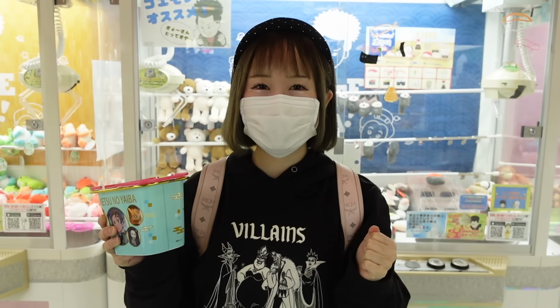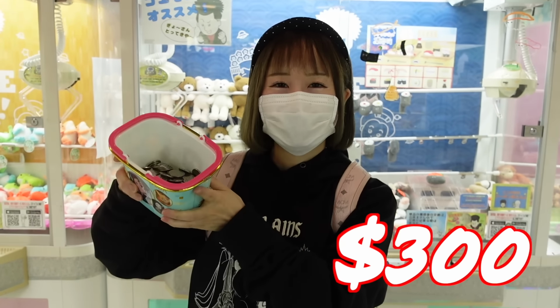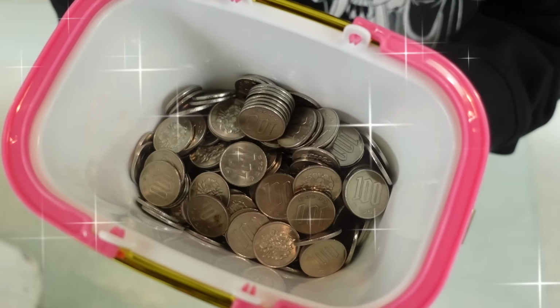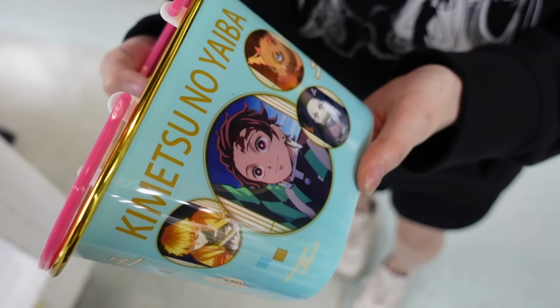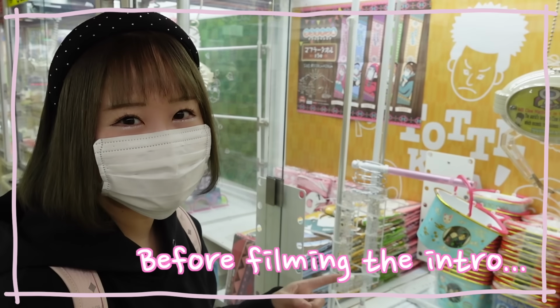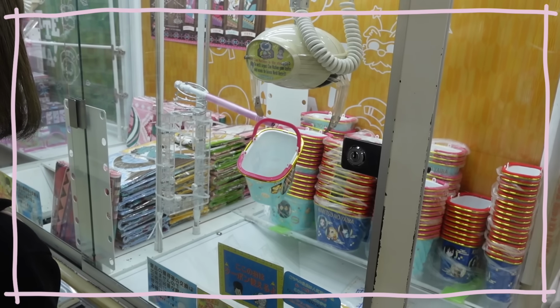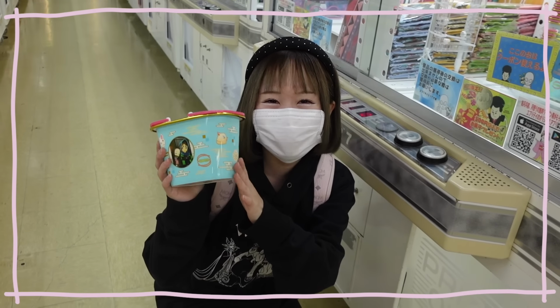Okay, so today we're at a cranking store. And as always, here I have $300. And I really love my Kimetsu no Yaiba basket. I know this is before the intro and stuff, but please let me get this first. And here we have it.